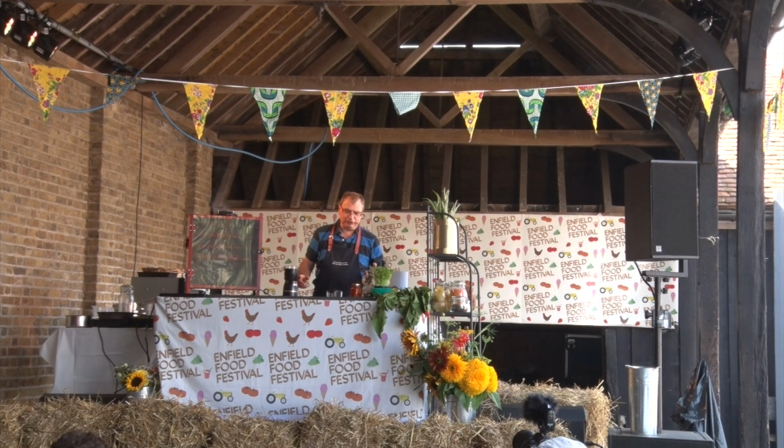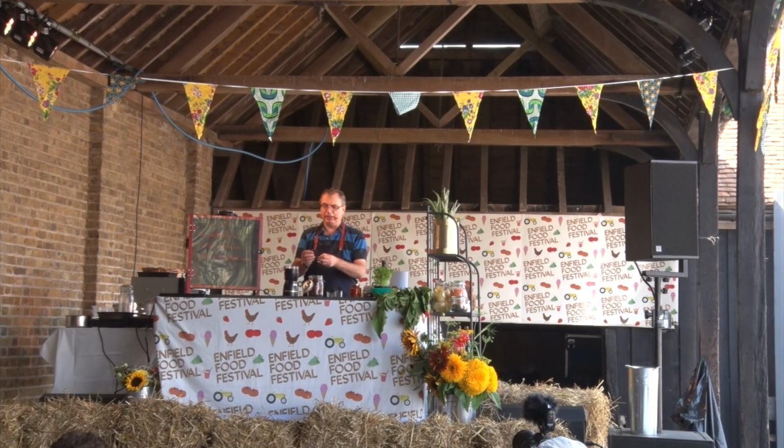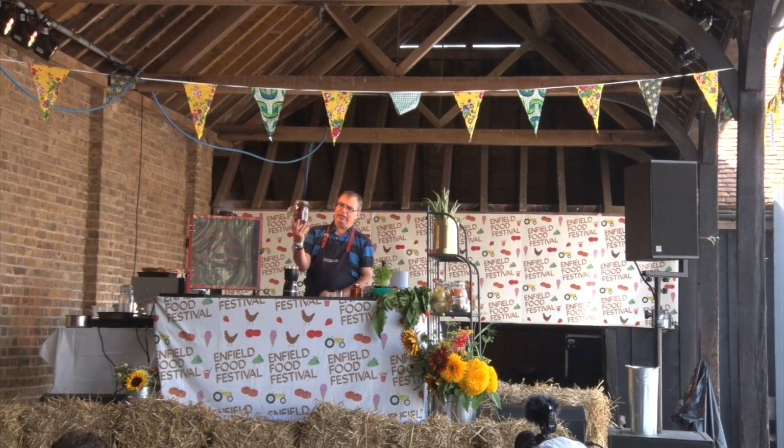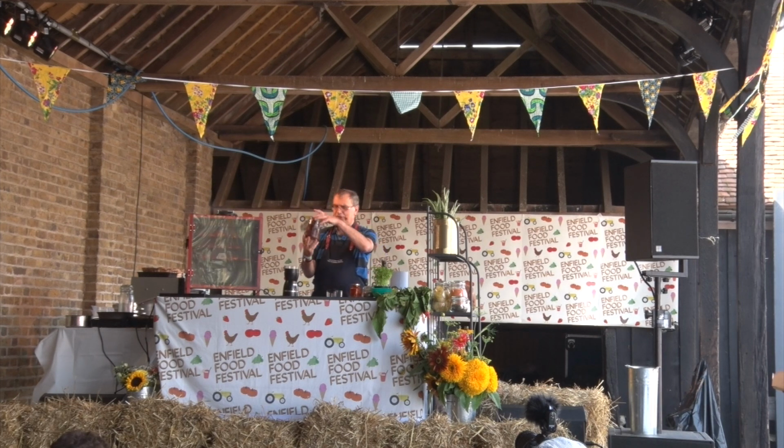So, if we take it all the way down to the ends, after about 16, 18 hours, we end up with little bits of tomato like this. These are some that I did on Saturday. That started out as 2 kilograms of tomato. So we've gone from 2 kilograms of tomato to that.